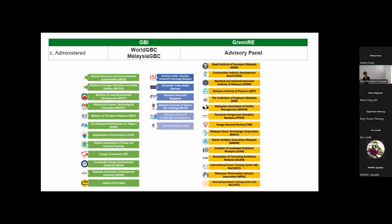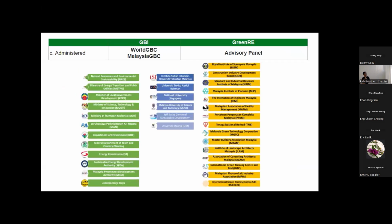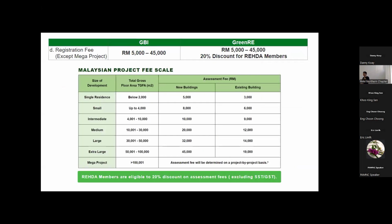How is the check and balance of this advisory panel? I don't know. But on the GBI side, it is actually administrated by the World. So if you go to the World Green Building Council and you scroll down to see how many tools there are, if I'm not mistaken, the last check was 56. Out of these 56, Malaysia is one of them. Sorry, GBI is one of them.